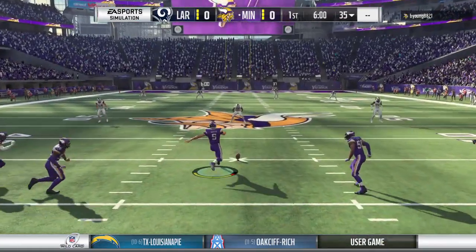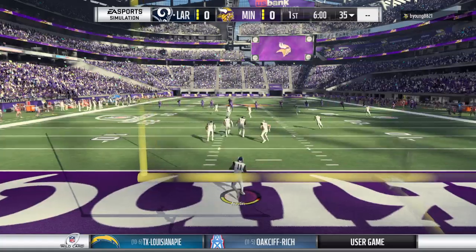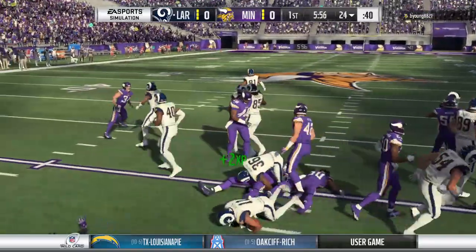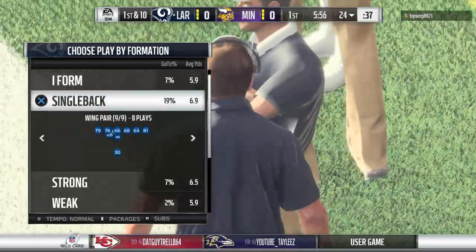Coming up, it's the final game of Wild Card Weekend, and we've got a good NFC matchup in store between the Los Angeles Rams and the Minnesota Vikings. And a pretty good return here. He'll be stopped just shy of the 25 at the 24-yard line.